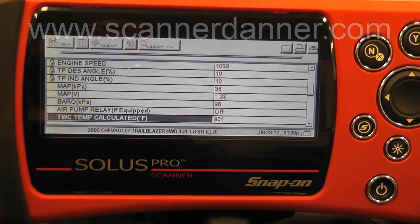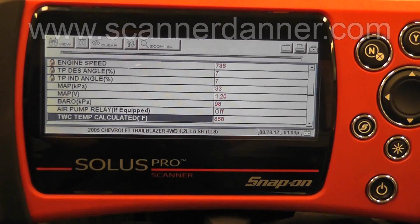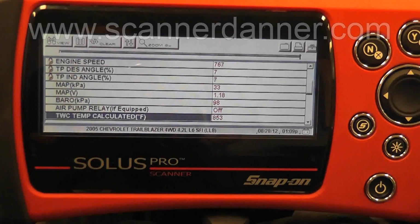We're going to let this run and stabilize down to our 620 number, where we were before, 600, 620. So our MAP voltage is about the same, isn't it? What was our MAP voltage before? Do you guys remember? Was it 1.24? Huge difference in throttle angle.